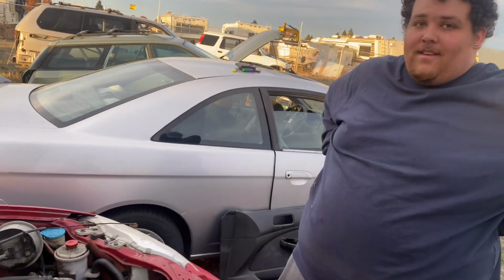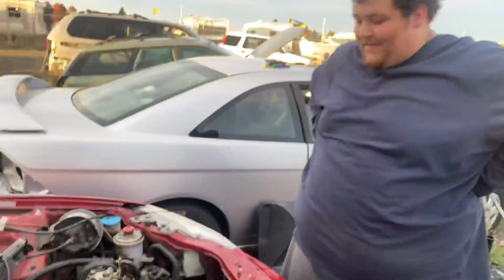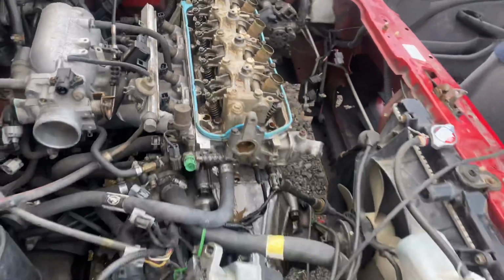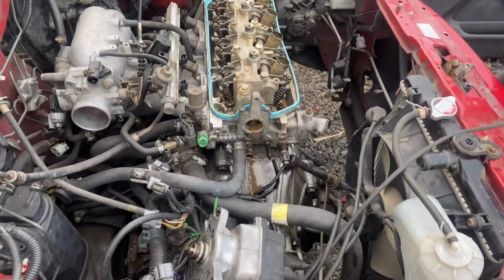You see? What? What? Huh? What you say? Oh, that's fucking nasty as hell. Yeah, it's a good sign though for us. Means that block's probably good.